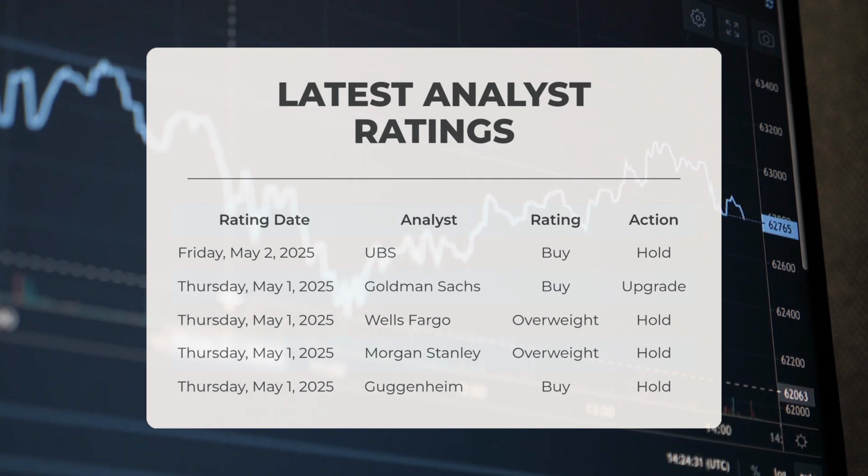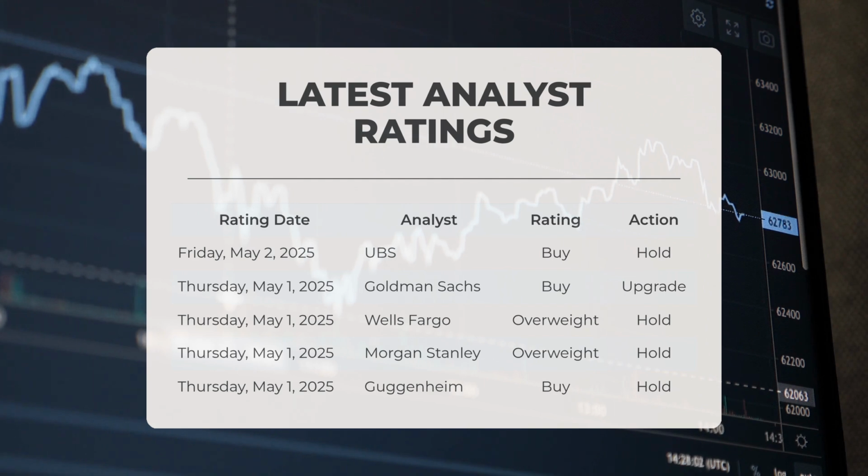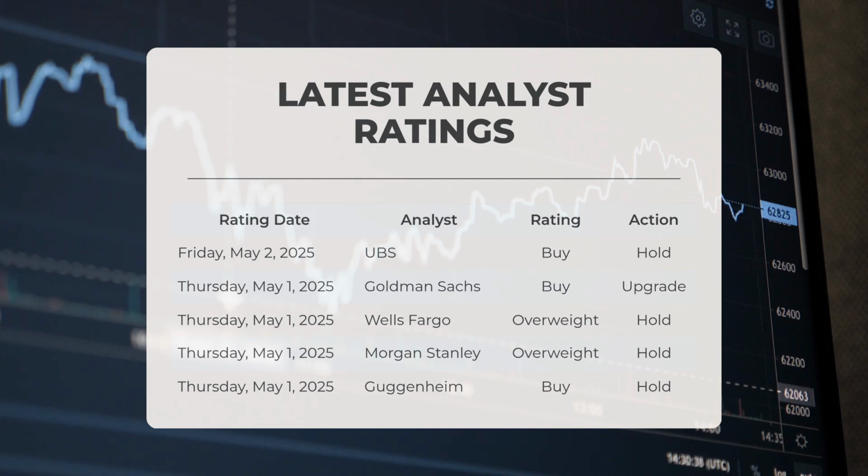On Thursday, the 1st of May, 2025, it was reported that Morgan Stanley assigned LLY an overweight rating with a hold action. On Thursday, the 1st of May, 2025, it was reported that Guggenheim assigned LLY a buy rating with a hold action.